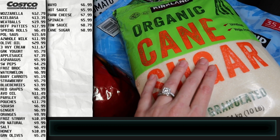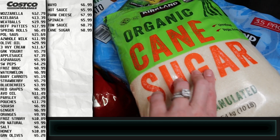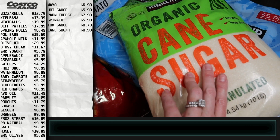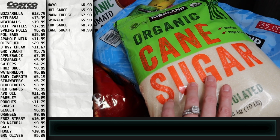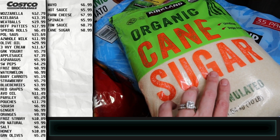Haven't placed it yet, but the cutoff is in a week, and then it'll be a week after that. But we have made water kefir before. We've actually made kombucha before for periods of time in the last 10 years. And so I want to start doing water kefir again for the probiotics.